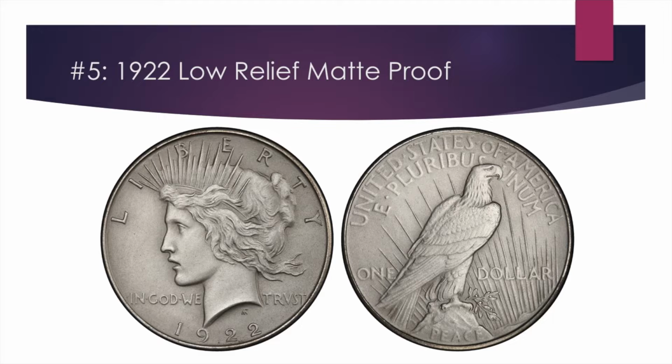Number 5, we have the first of the escalated value coins. It's a 1922 low relief matte proof. It has a matte finish, and it doesn't really look proof, but you can tell that the finish is pretty different. I believe that there was only a mintage of 10 on these, and it's worth about $75,000. It has kind of a dull look to it, where you would more expect a brighter shine associated with silver, but this is in great condition, even though it looks dull.